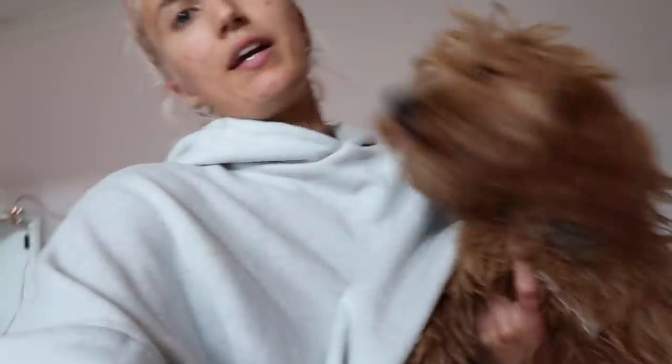Do you want to say goodbye? Say goodbye, cheeky boy. I need a haircut and I've got white paint in my ear. What's he like, Lola, eh? You going to come say goodbye? They definitely both need a haircut. They've both got fringes like this.